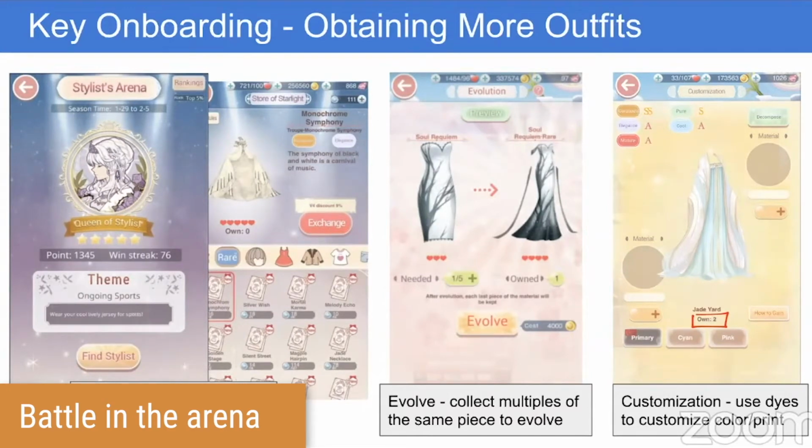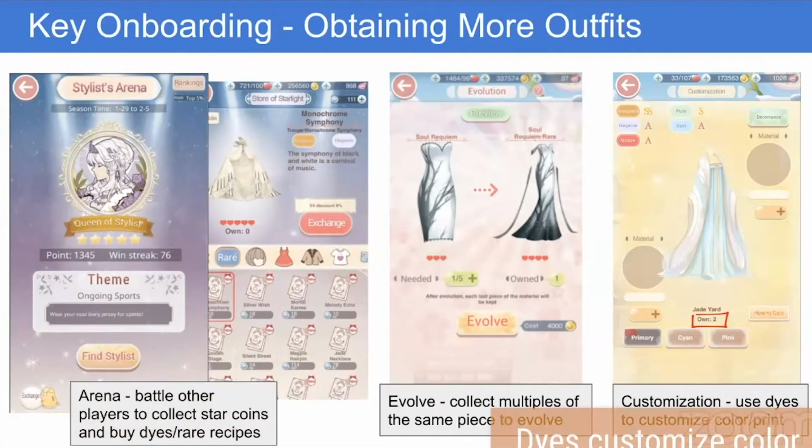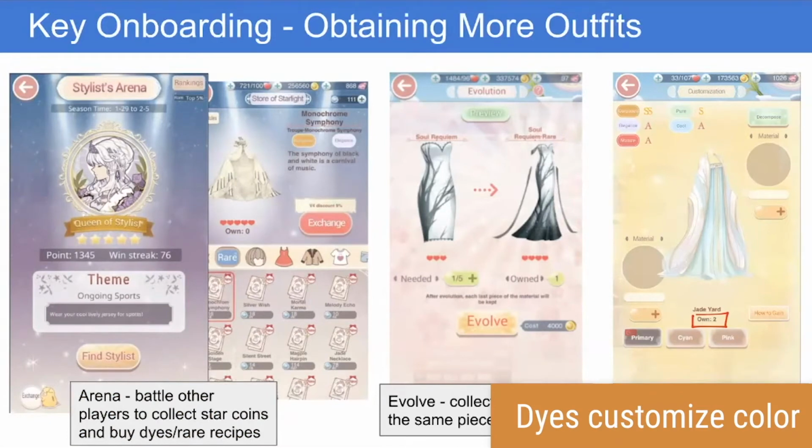For the stylist arena, you collect star coins, and with star coins, you can buy rare recipes. That'll give you even rarer clothes, or you can buy dyes. And with dyes, you can use those to customize the color and the print of your clothing. If you have something that's green and you don't really like the color, you can change it to a pink, or you can change it to a cyan.